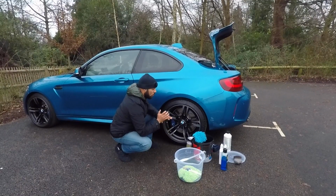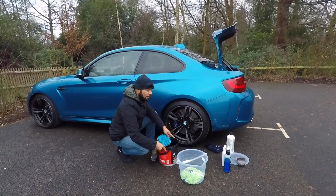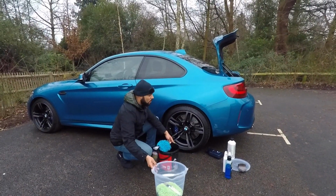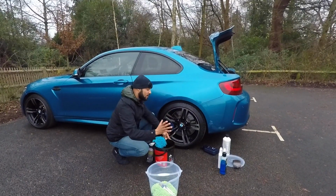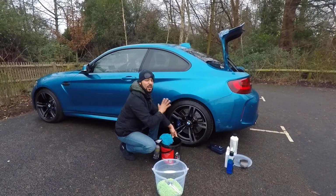Okay guys, so again, really important, keep your bucket separate from the bucket that you use to wash the car. You do not use that sponge or this bucket to wash your car because all you're going to do is carry rust and brake dust onto your car and you're going to scratch the hell out of your car.